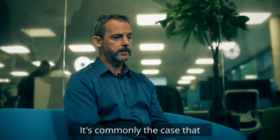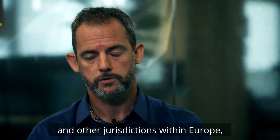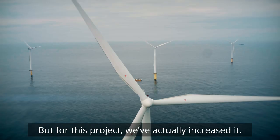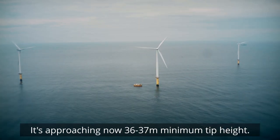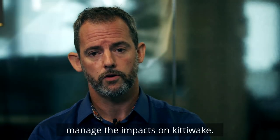It's commonly the case that wind farms across the UK, for example, and other jurisdictions within Europe, the minimum tip clearance would be set at 22 metres. But for this project, we've actually increased it. It's approaching now 36 to 37 metres minimum tip height, and that's specifically to help manage the impacts on kittiwake.